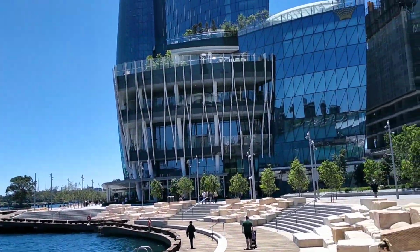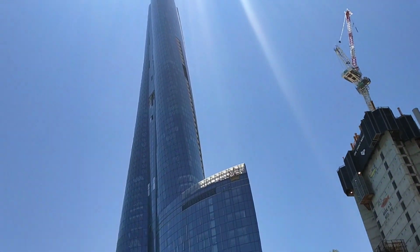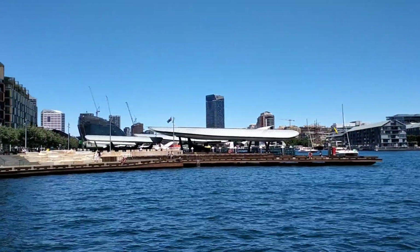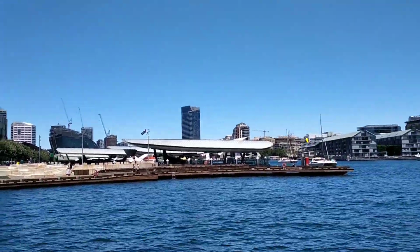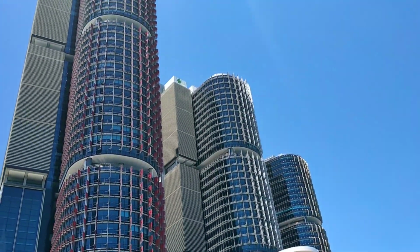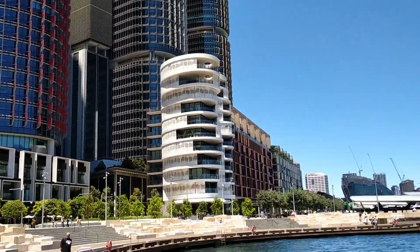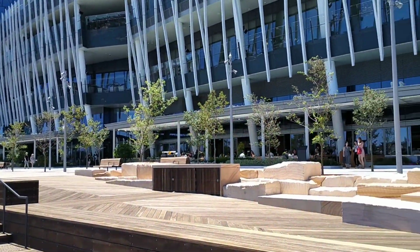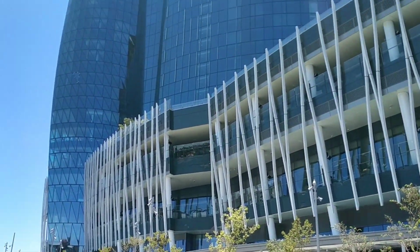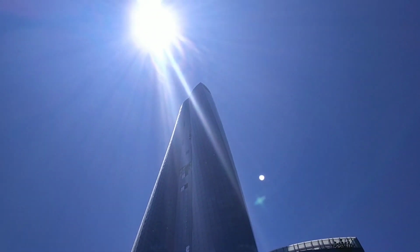Last time I was here, it wasn't quite finished. It's looking really nice. Barangaroo Wharf. Spectacular.